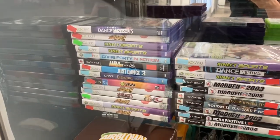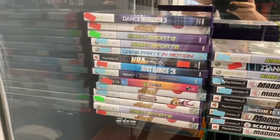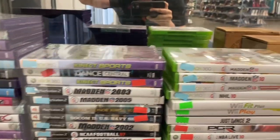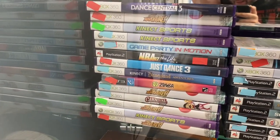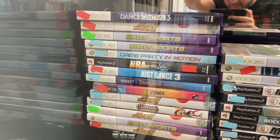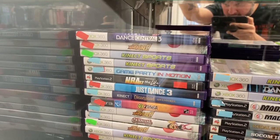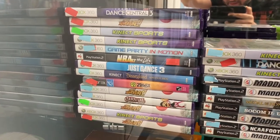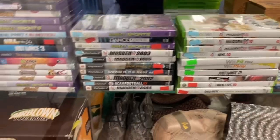There's a bunch of video games. A lot of them look like... well, not all of them. Most of them are sports-related games, but we've got Kinect Adventures. There's a couple of those in there. Disneyland Adventures. Kinect Sports. Yeah. All right, let's go see what's on the shelves.